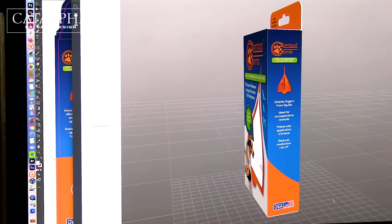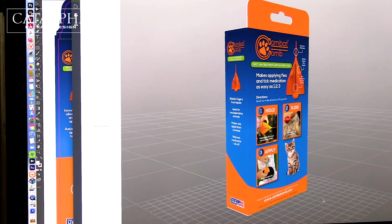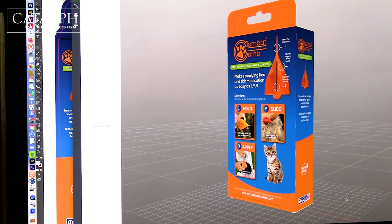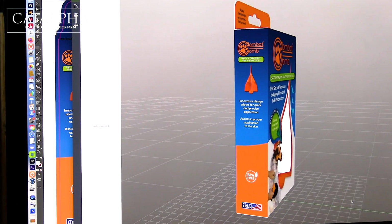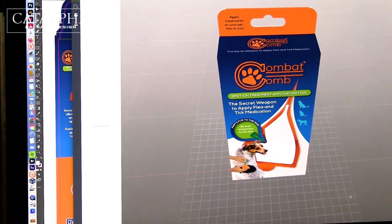3D software is also used throughout the process as a check, as what sometimes looks great when viewed flat needs tweaked when viewed in 3D. The package design will now be given to the client for final review, and if approved, files sent off to the printer for printing.